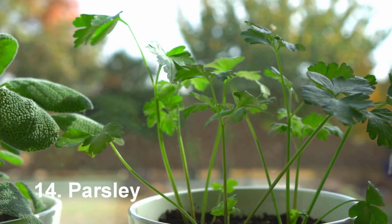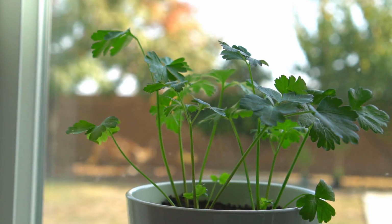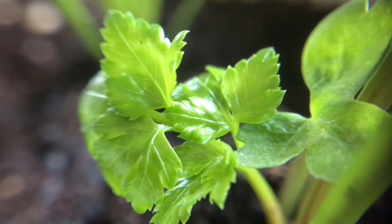Number 14. Parsley. Parsley is another herb that does really well in summer. Start parsley from seed indoors and then plant parsley outside in your garden in summer.